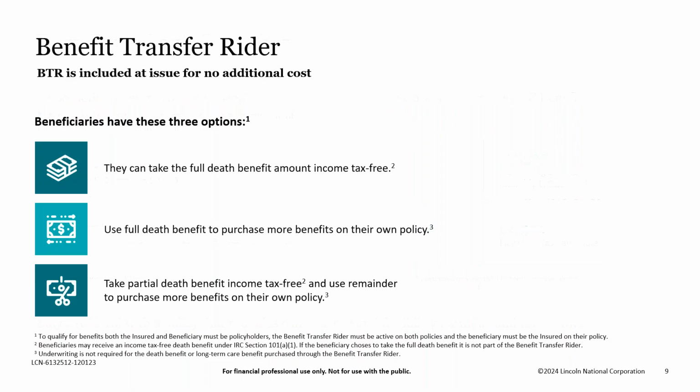And moving on from FlexCare Cash, we also have a benefit transfer rider. And now I love this one. This is probably my favorite feature because it's not actually an additional rider. It's already baked into the policy's benefits. You don't have to elect for this on an application. And what's more, you don't have to make a decision on what this provides to you until come time for claim. So what is the benefit transfer rider?